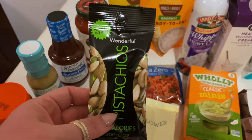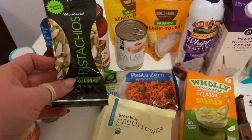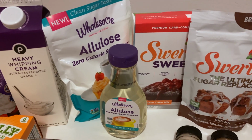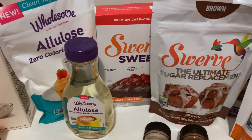So these just help me with portion control. So it's worth the extra money to me to buy these little packs, but I typically only buy that when they are on sale.